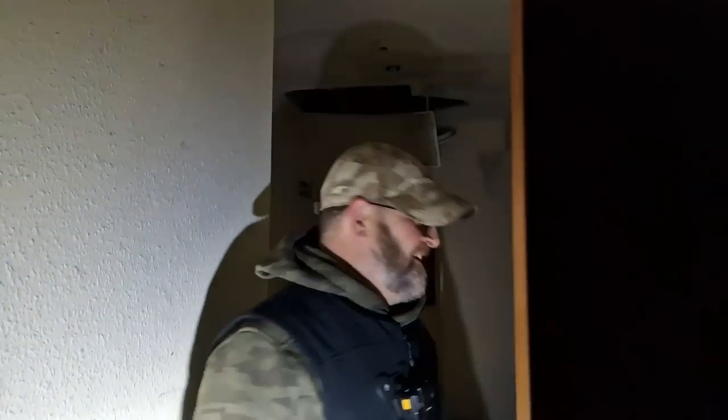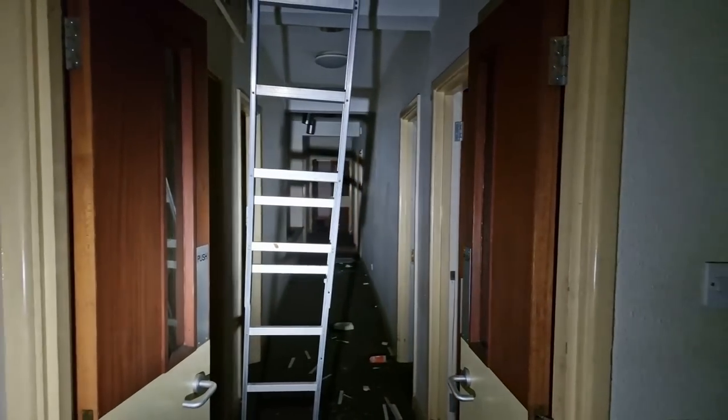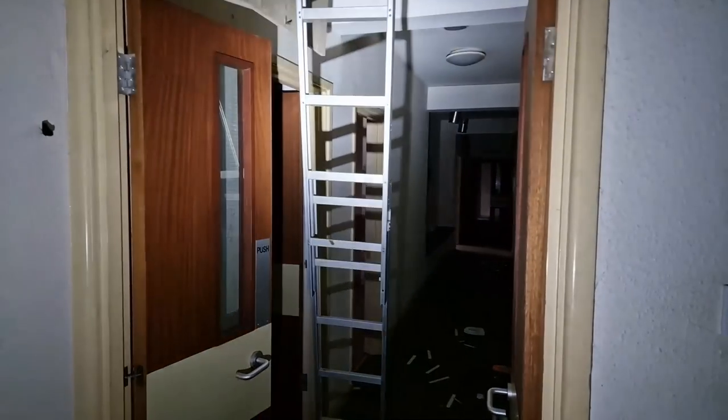Oh, no. No. Well, if you look at that, people... yeah, it looks very official, doesn't it? This is massive. Oh. Oh, no way. And a ladder, Ned. That goes up there.